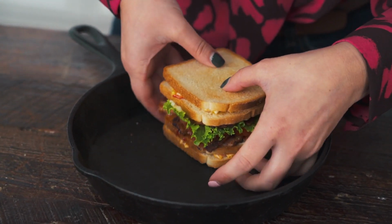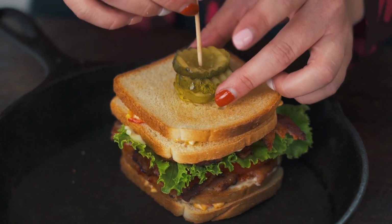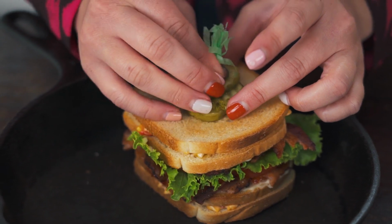Since the challenge was to cook at least one element of everything in a cast iron skillet, I'm just gonna plate it in a cast iron skillet because I make the rules. I'm going in with my BLT into my skillet. I'm gonna top it with a nice little pickle stack. Look how cute this is. Oh my gosh, precious. In my BLT, the ingredients that I had to use were mayonnaise, pimento cheese, and pepper jelly.